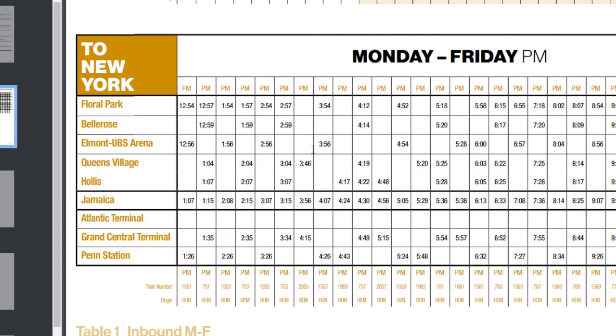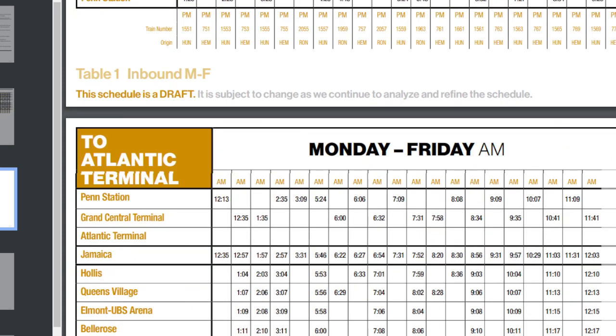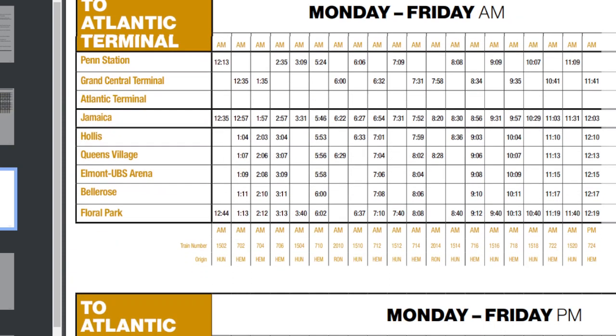It really does. You'll see plenty of extra service at Elmont UBS. Gets me that Elmont UBS gets more service than like Belrose or Queens Village. And what gets me on the weekdays, though, Queens Village, Hollis is still going to be stuck with hourly service. That is not fair at all. That's discrimination right there. We all know why that is. I don't have to explain it to you. So we'll actually see better service on the weekend than they will during weekday middays.